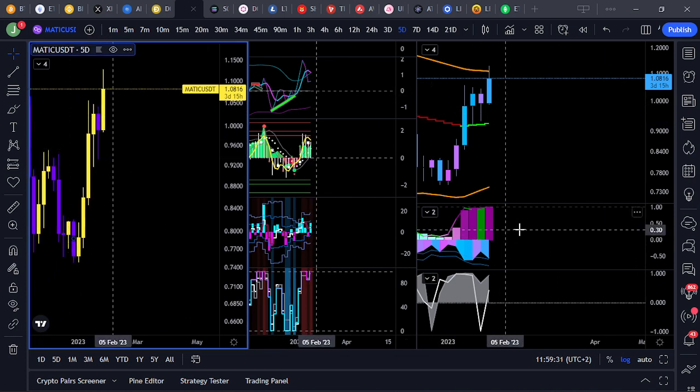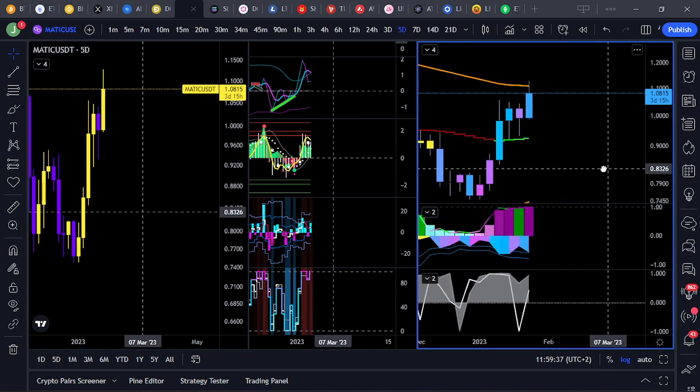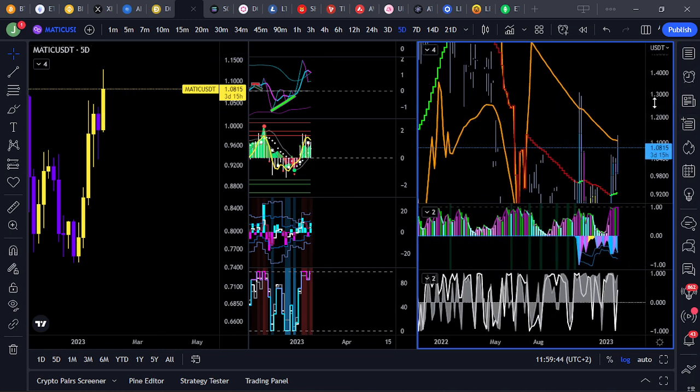Okay, next is Matic. Matic having an outlier event with some expansion to the upside, still wanting to cruise into its trend. Alright, so what we'll say for Matic is if it's on the upside of this orange band, you can look for continuation to break into any one of its previous.